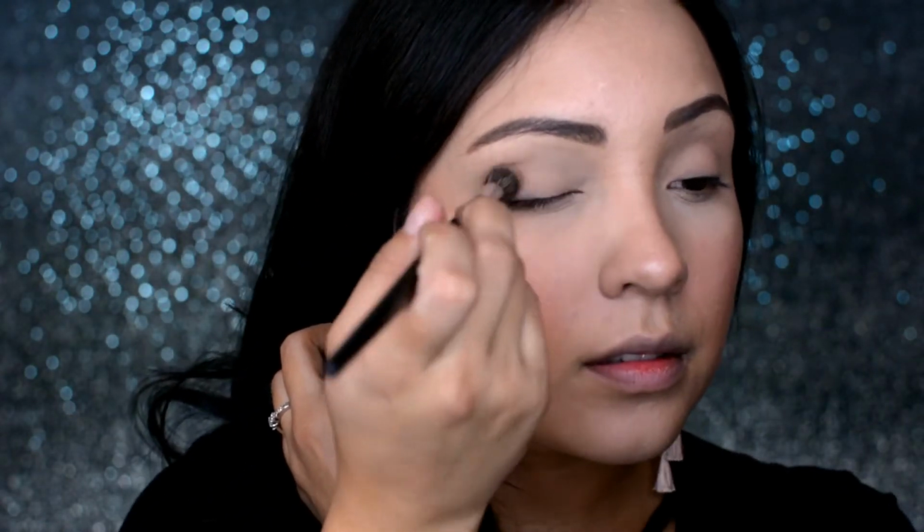Creamer is just a very neutral shade. It's this one here. You guys can see it there. So we're just kind of setting that primer.